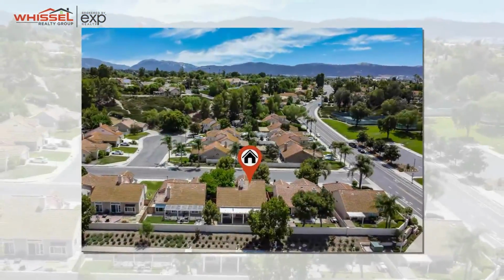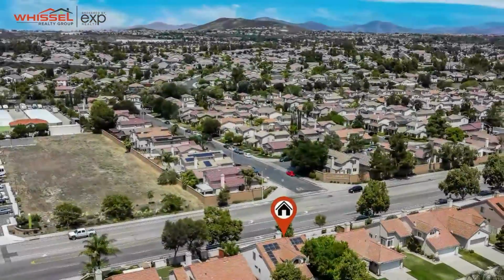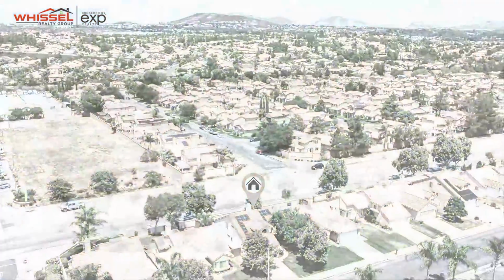You're 2 turns from the highway and 4 turns off the freeway. But you don't feel like you're that close. You feel like you're in your own community.